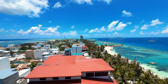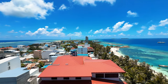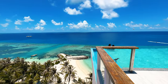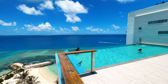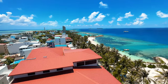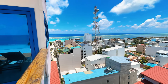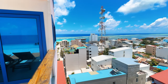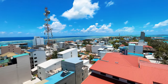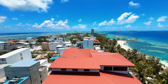And it's really cool because from here, you can see other islands in the distance. And you can see just how small this island is. You can see the reef. Really beautiful. And on the other side of the island, there are also some hotels. A lot of new hotels are being built as well. And again, you can see just how narrow this island is. So if you're staying on the other side of the island, it's a very easy walk to the Bikini Beach and all the action.